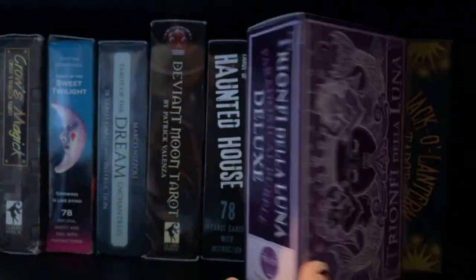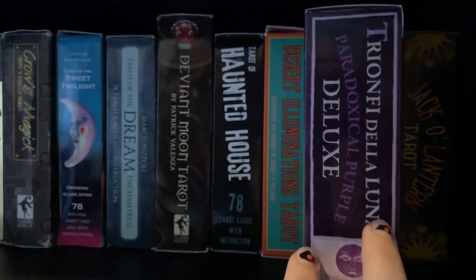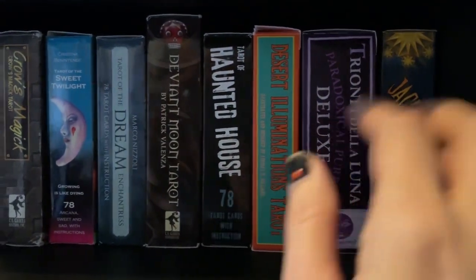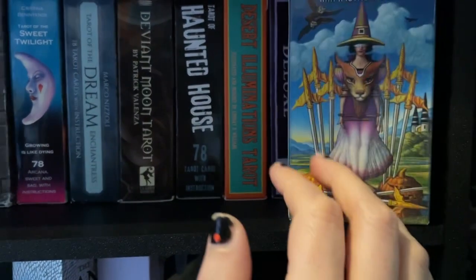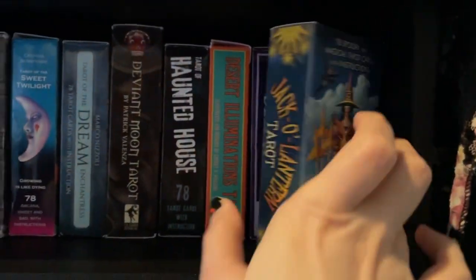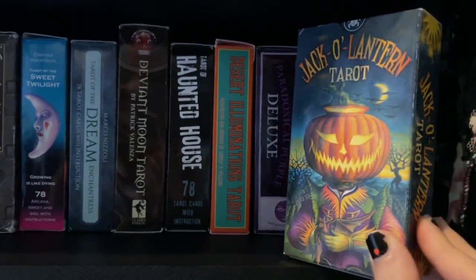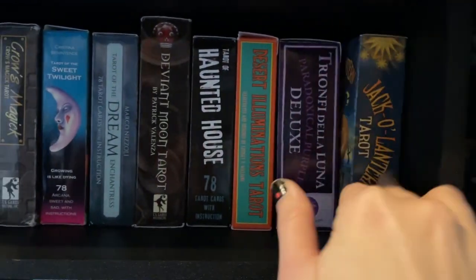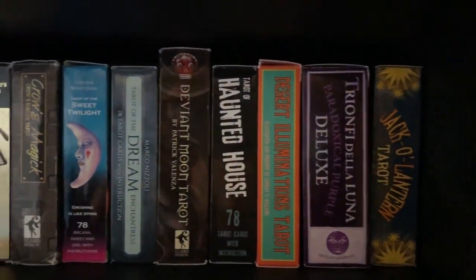And then Trionfi della Luna. I think the Paradoxical Purple Edition came out sometime this year, so that's why it's there. And then this is another one that I just got last week. Jack-o'-lantern Tarot. I don't have anything else like it. It is really interesting artwork. I wouldn't think that I would like it, but I'm really liking it.